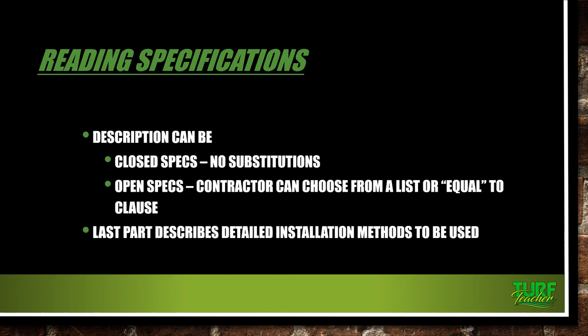And so yeah, we already talked about closed specs and open specs. Basically with the closed specs, guys, no subs. You cannot use any substitutions for it. It is exactly what the designer is saying. And then the open specs, they give you a list of things that you can choose from. And I'd say pretty much irrigation is a great example of that.